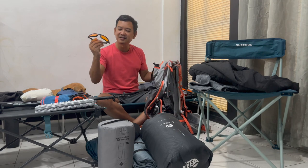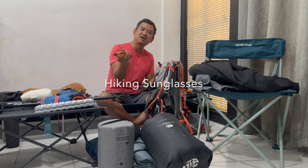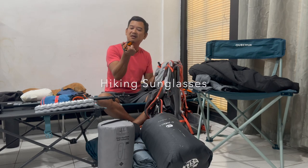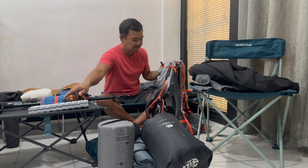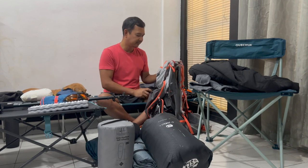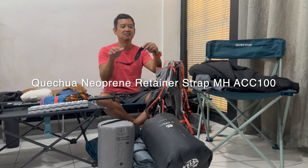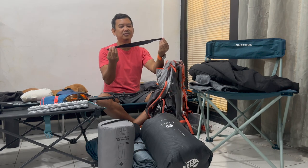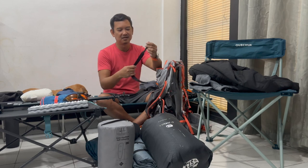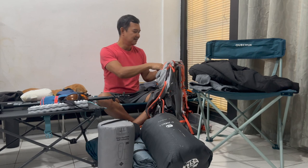So sunglasses, you will also be needing sunglasses, especially when you're trekking or hiking on a hot day. Okay. I also have this one. This is used for your sunglasses. Ganun. Okay.